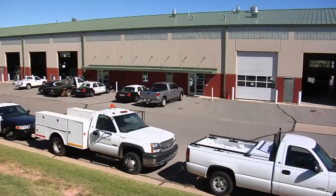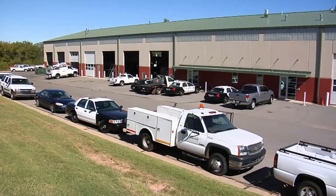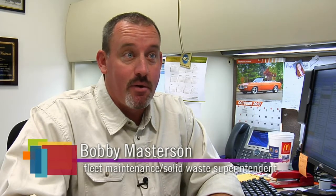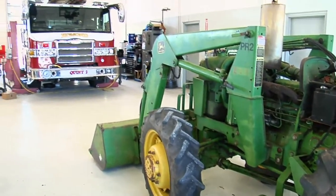The vehicle maintenance department maintains nearly 600 vehicles of all types in Edmond's fleet. Those can range from backhoes to half-ton pickups to solid waste trucks, all the way to, you know, 18-wheelers and 40-foot floats behind them. I mean, it's a big array of vehicles. We also have one-ton pickups that are in that same variety, one-and-a-half-ton pickups, two-and-a-half-ton pickups, Pierce fire trucks, fire engines.